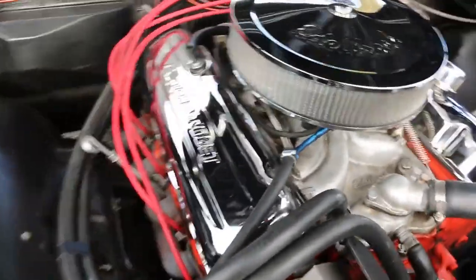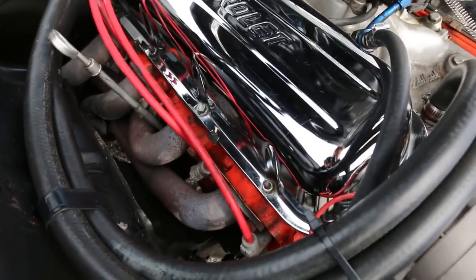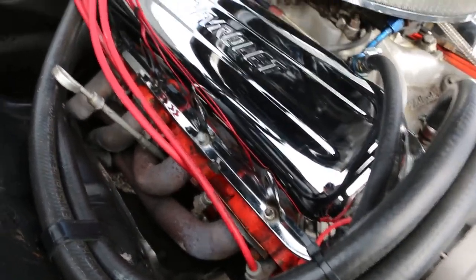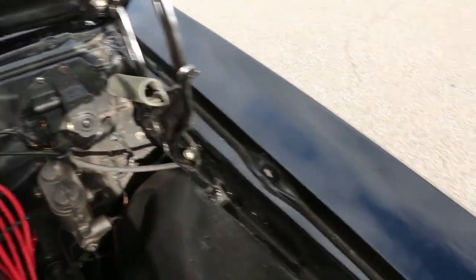You have disc brakes up front? No, I do not. Drum all the way around. Edelbrock intake, brand new alternator, sitting down long tube headers leading out to the dual exhaust. Looks like Flowmasters up there? Yes, it is. Let's fire it up.